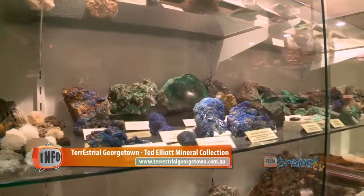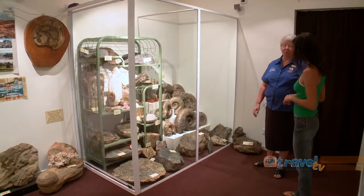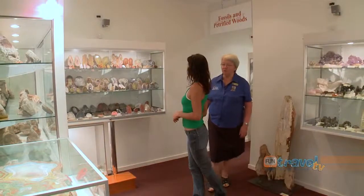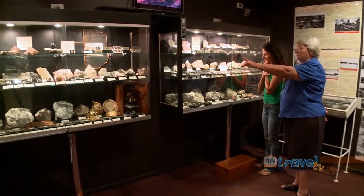The collection comprises over 4,500 specimens and is magnificently displayed throughout 9 themed rooms. From here you enter the Etheridge Room. On view is a beautiful collection of agates from Agate Creek. This collection is considered to be the most detailed and comprehensive collection in Australia.